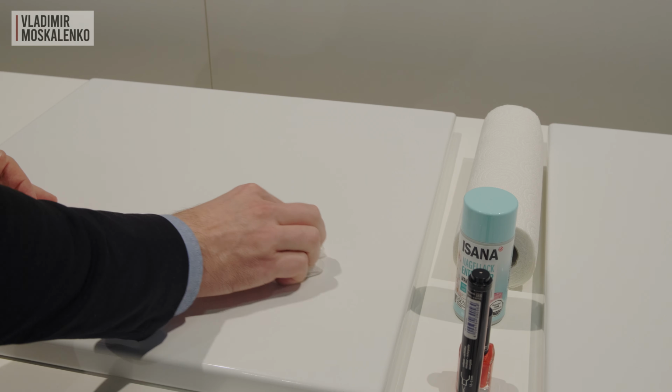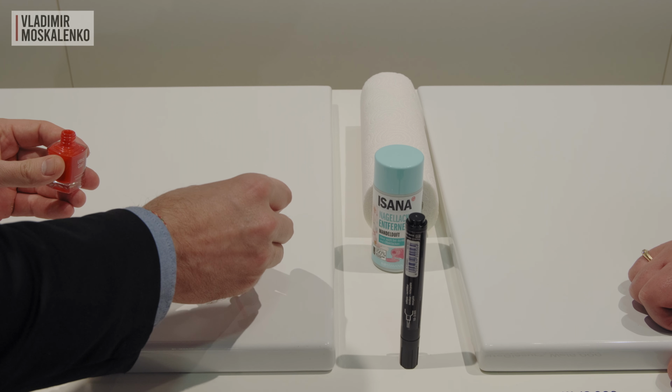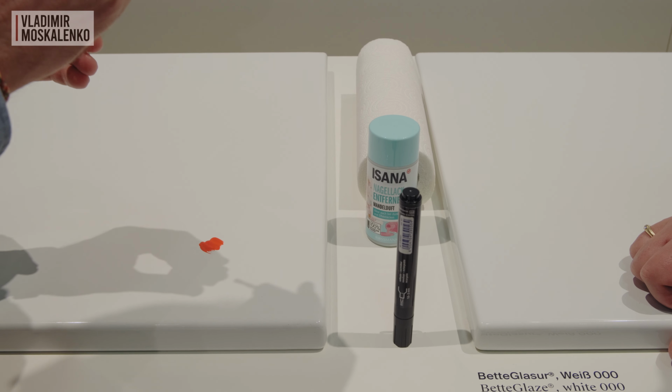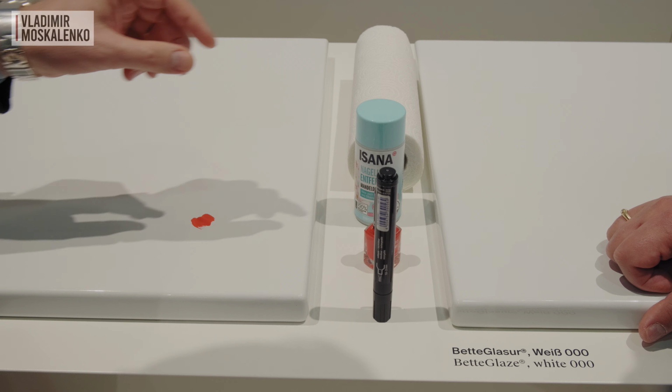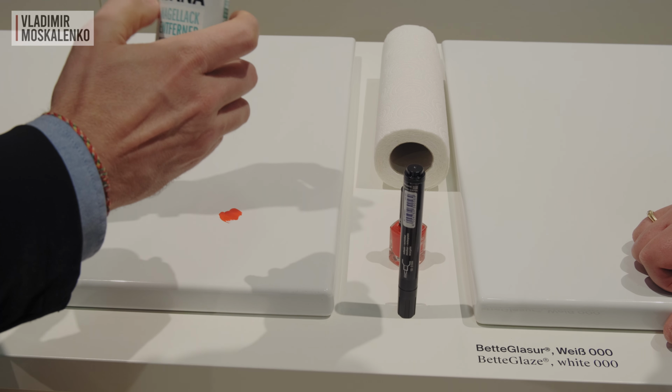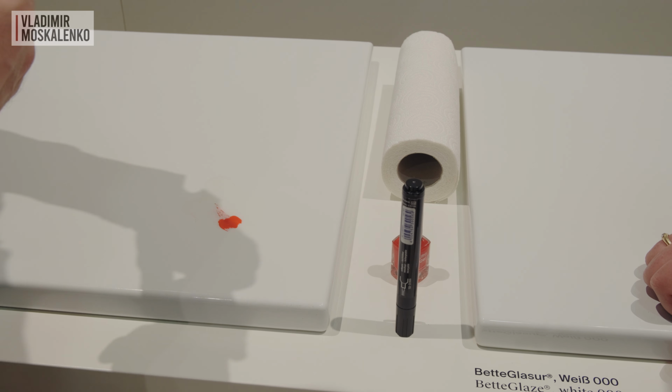But we will not stop there either. We apply varnish. Sometimes not only children want to draw in the bathroom, sometimes the beautiful half of mankind can apply varnish for one reason or another. And we remove it absolutely, almost effortlessly.